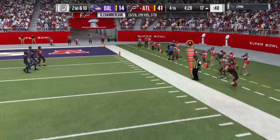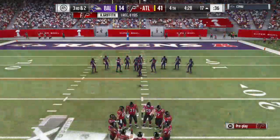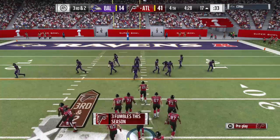And this time he's got the hook up. It's complete. 8 yards on the completion, but now they face 3rd down. And here comes play number 6 on this drive.